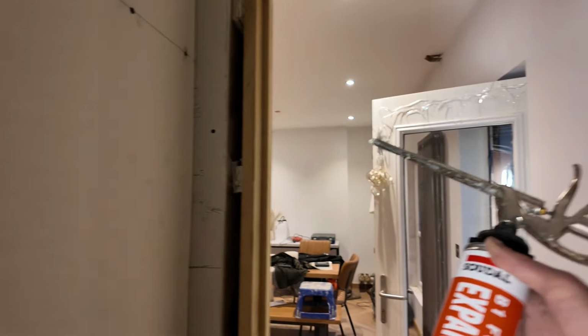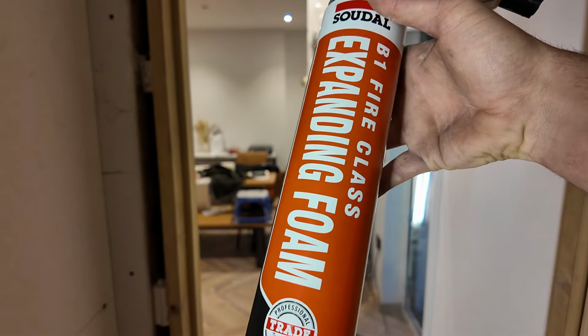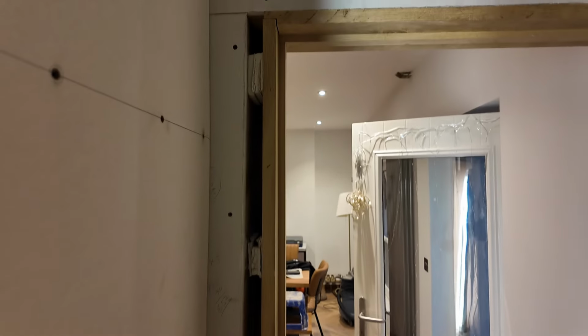And now I've got to fill around the fire door with some of this stuff, which is just fire grade expanding foam. Got to fill any gaps, so I'm going to fill that up now.